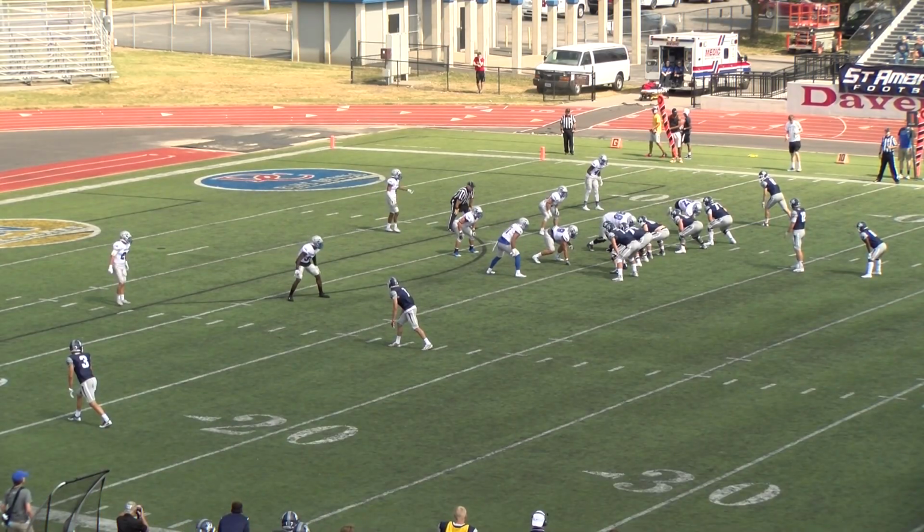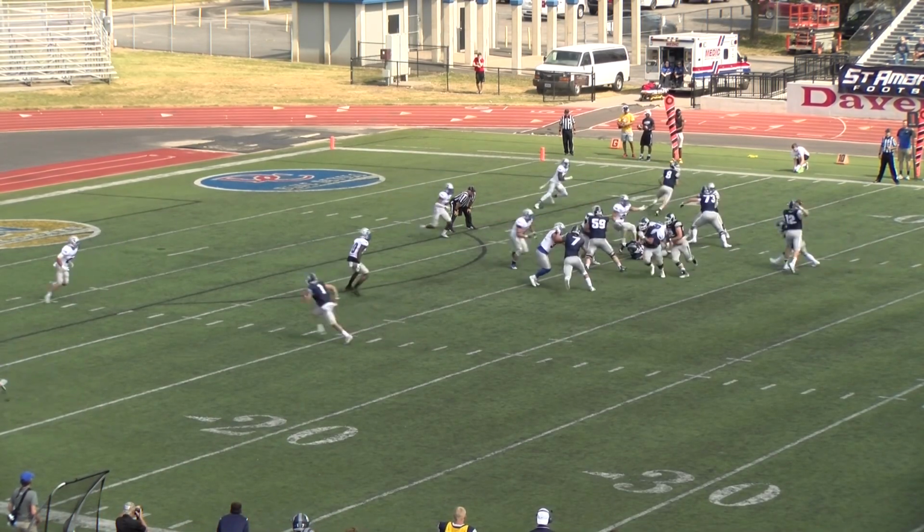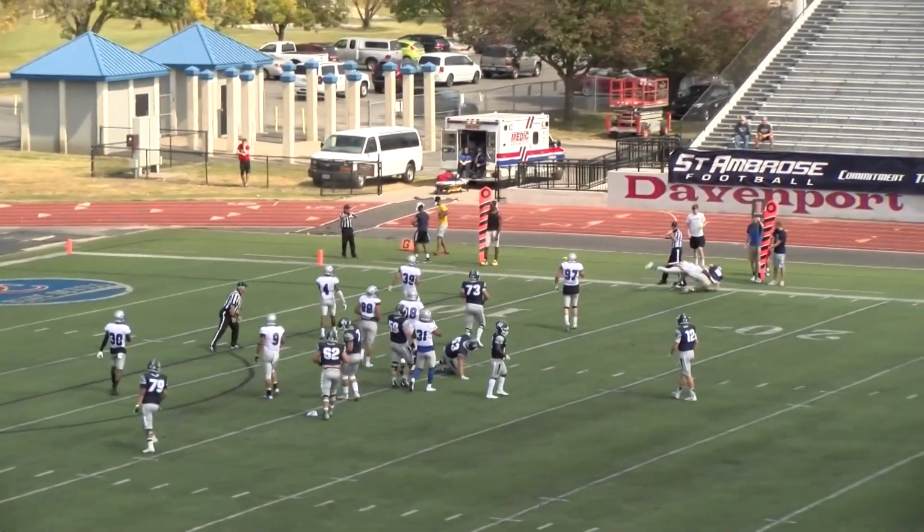They hurry up the line of scrimmage. Is Romani ready to take the snap again? High snap, now throws to the right, high ball, incomplete.